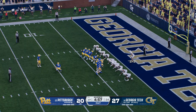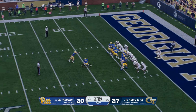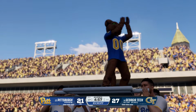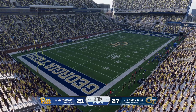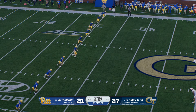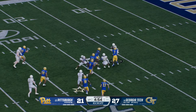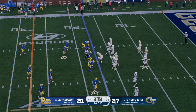Now they line up to kick the extra point. PAT is good. They still trail, though. Kickoff team out there. They are fired up after just scoring a touchdown. And he'll bring it out from inside the 10, to be tackled at the 17. Strong job by the coverage team.